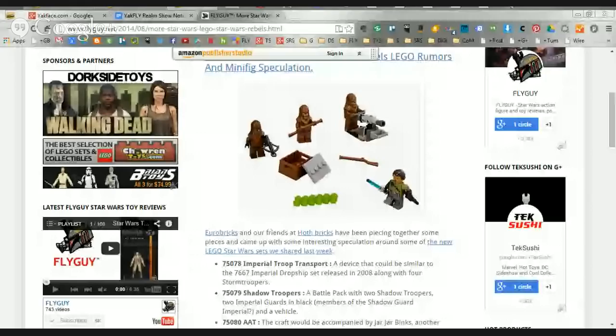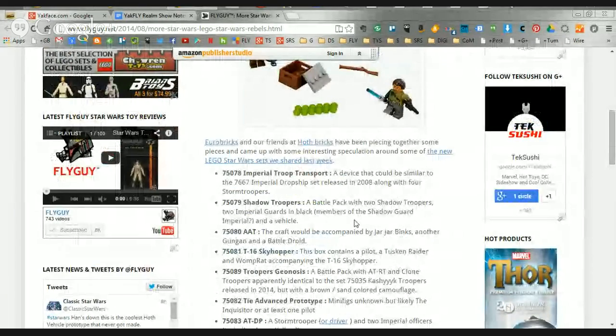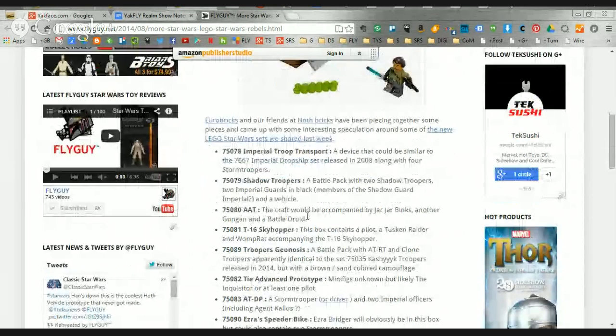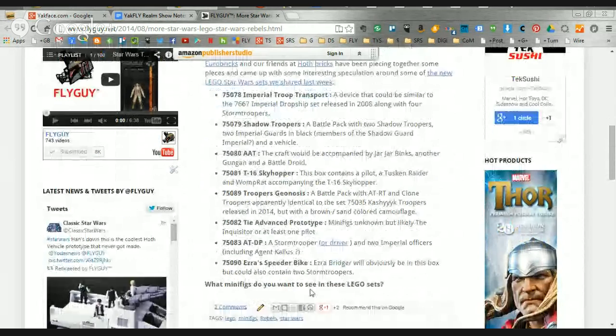Okay, let's see. There was some news that leaked out regarding new sets coming, I guess for 2015. That's right, even more Lego. Yet again, a couple of sites managed to piece together some information. Hothbricks and Eurobricks pieced together some of the data that had come out before, and this is pretty much just an indication of some of the minifigures that you could be getting in these sets coming up soon. But it's interesting to see the Rebel stuff there as well.